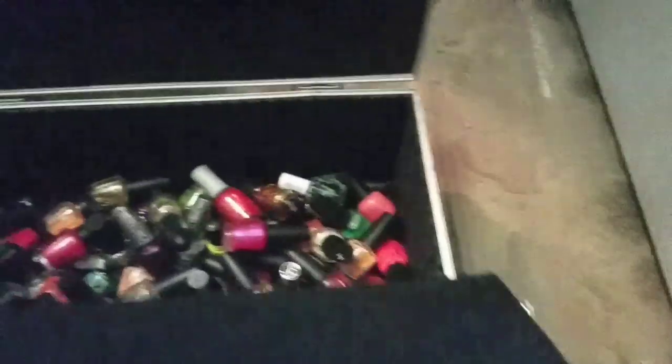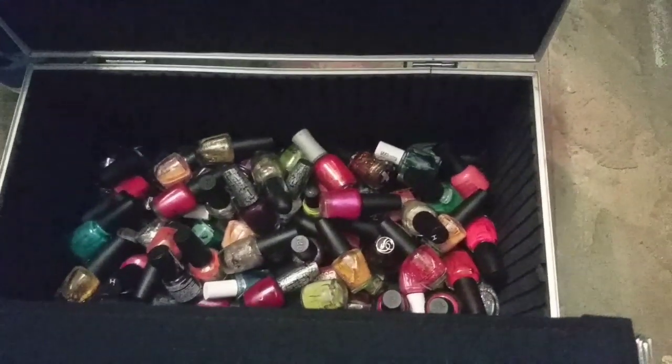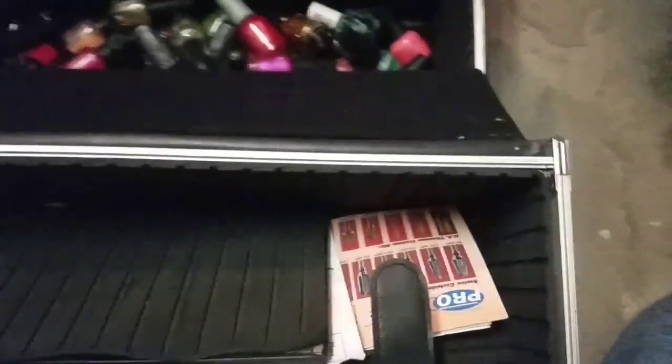And what did I tell you? That is enough nail polish for... not for my mom. She's got way more than that. So it's a drawer full of makeup, but it's still a nice case. I'll probably sell it with all the stuff right in it.